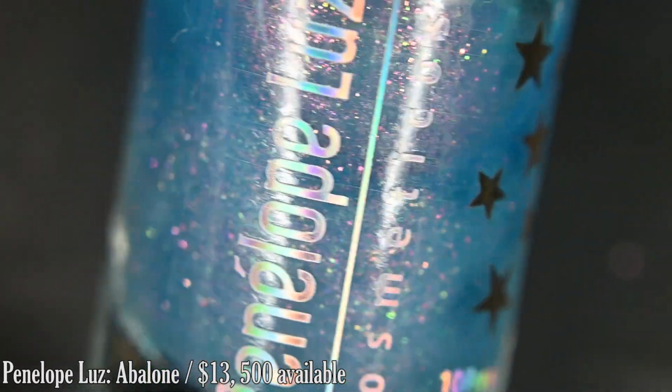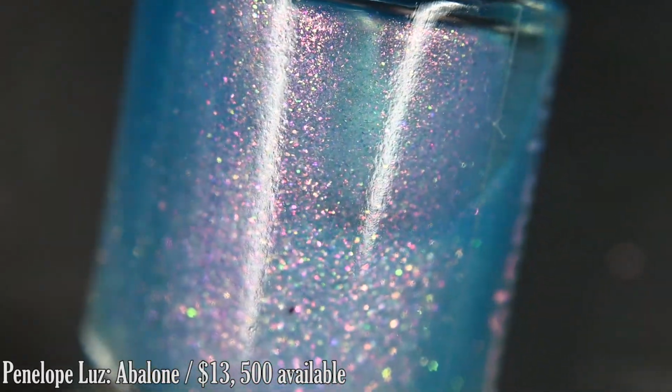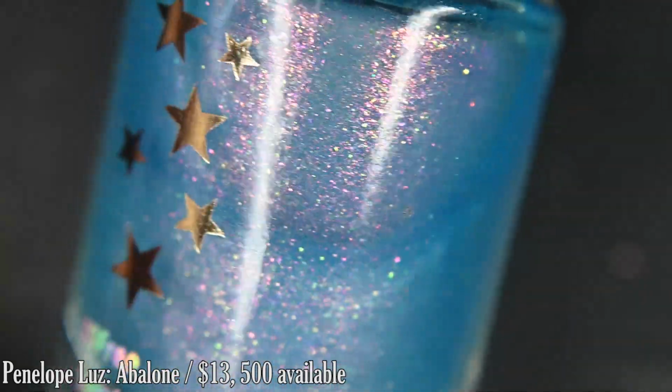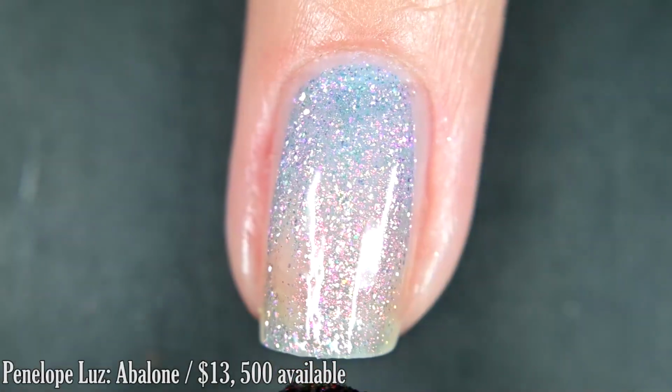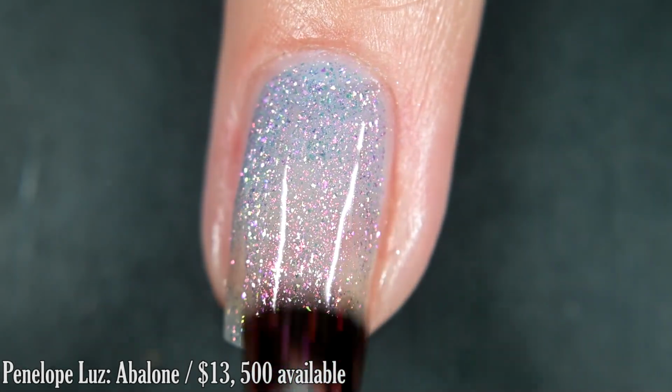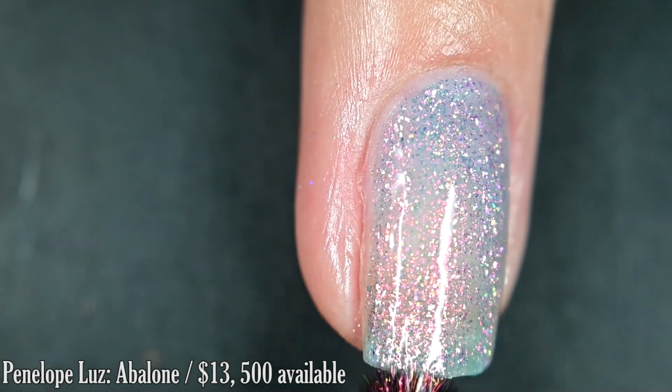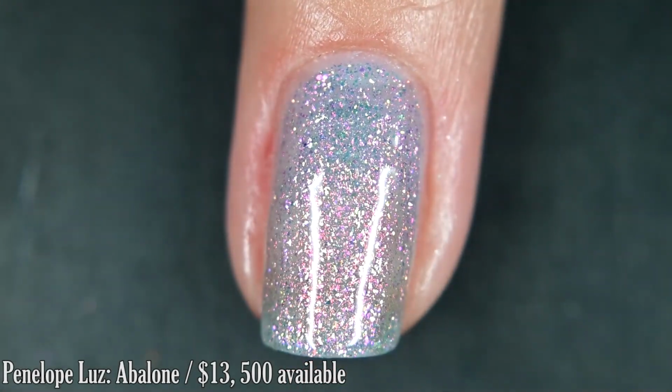And lastly for today from Penelope Loose we have Abalone, and this is inspired by seashells. It's described as an iridescent nail polish with a very strong effect duochrome. This is a little bit on the sheer side. I did build this one up in 2 coats and I was happy with the coverage, but depending on your nail line you might end up needing 3.